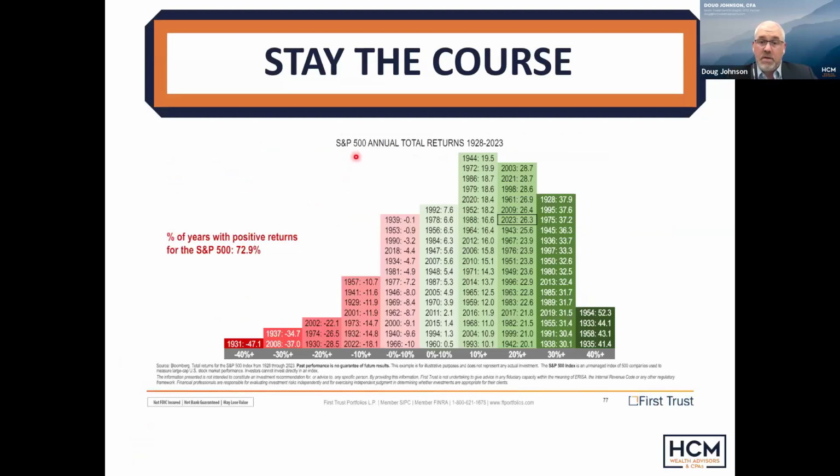Because here's the S&P's total returns, again, going back to 1928. This line is skewed to the right, meaning that more often than not, the market is going up. There are years, obviously, that's not the case, but the percent of years with positive returns for the S&P, 72.9%. So roughly 3 out of every 4 years that the S&P is going up back to 1928. So we like those odds.